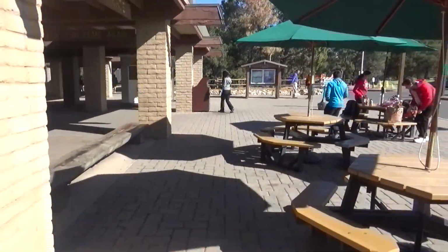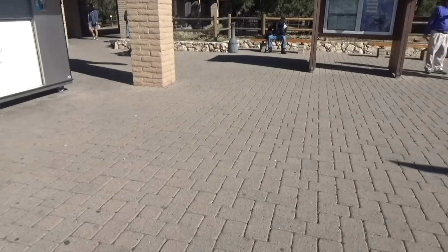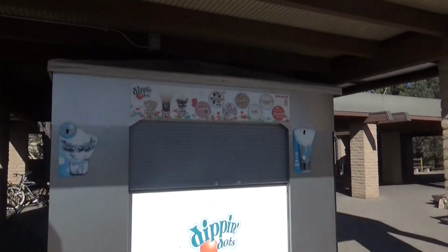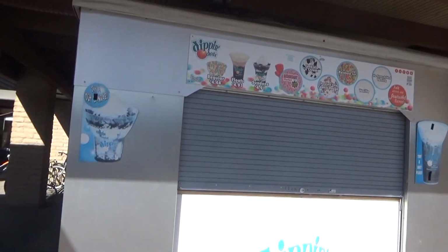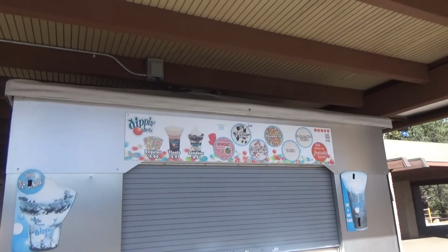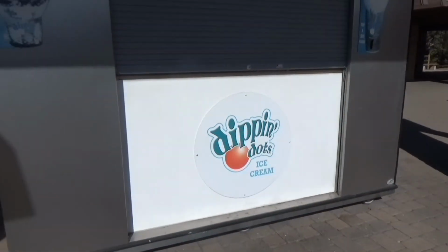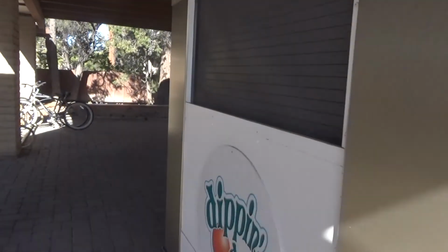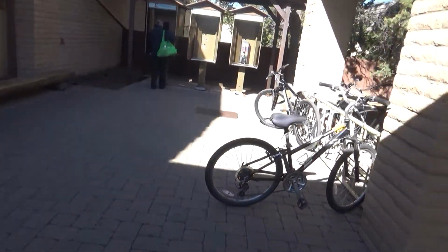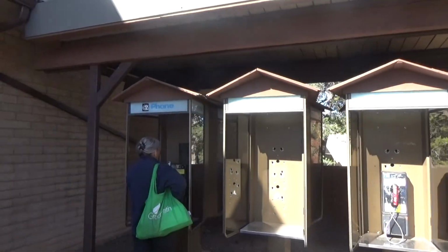So then coming over here, they happen to have a Dippin' Dots ice cream stand. It's not in operation right now due to the time of day. And plus it's 9:18, so it wouldn't really make sense for someone to be serving ice cream at this time. But that's where they'd serve Dippin' Dots when someone's working there. So over here, you've got your payphones.